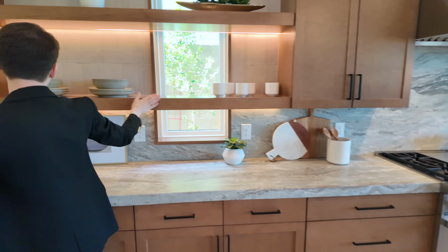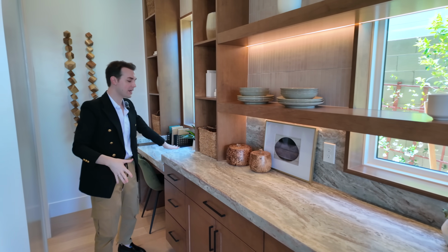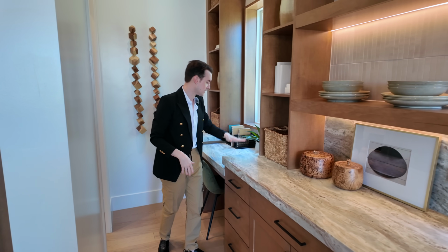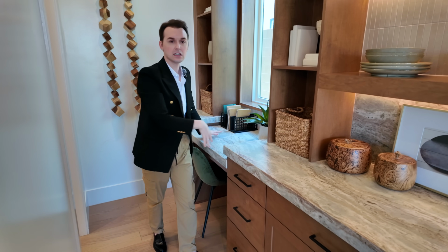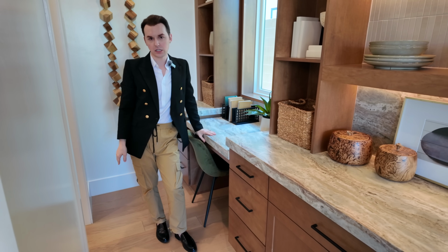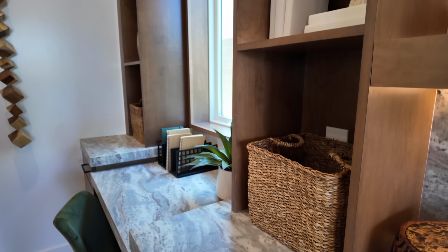Come over here with me. This floating shelf here extends all the way over to here where we have this little desk utility space. The built-in shelves here are perfect. This is a great little homework area. You're in the kitchen cooking dinner, the kid can be over here doing the homework, okay? I love that. Or it's just a convenient little area to write a note, to keep your cookbooks, recipes, that sort of storage. It's wonderful.